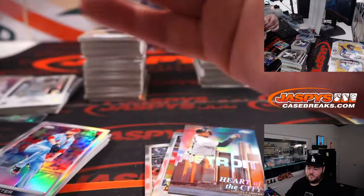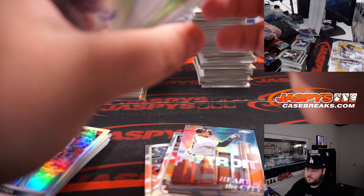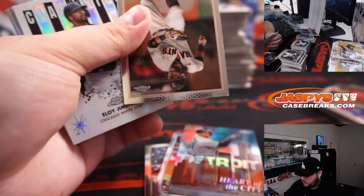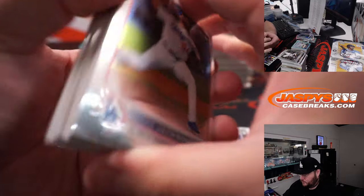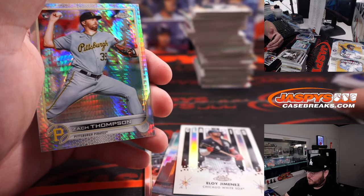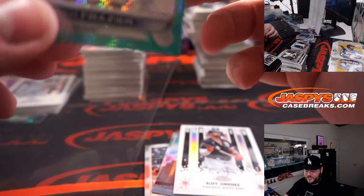Zach Lothar for the O's. Wesley Thomas, Baltimore Orioles rookie auto. Next auto for the Mariners on the teal ray wave, Adam Frazier, Seattle Mariners edition, going to Harry.